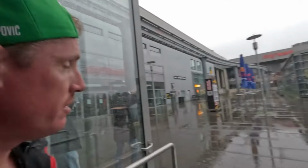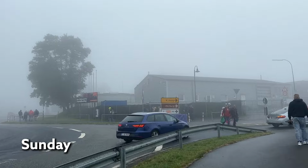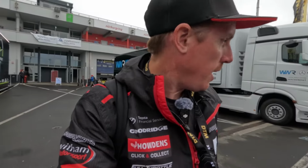See you tomorrow, Sunday. Pretty damn foggy this morning. Can't hardly see anywhere. I mean, trees down there, you can't even see them. This should be fun. The first mission of today is we've booked some paddock tour. It's supposed to start in approximately like 1 or 2 minutes. But there are no signs anywhere as to where this is, and I couldn't find anything online, so I think we may not be making this.